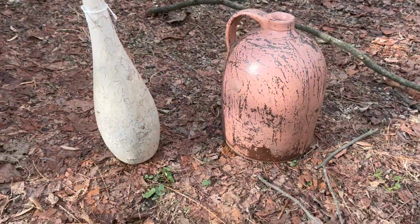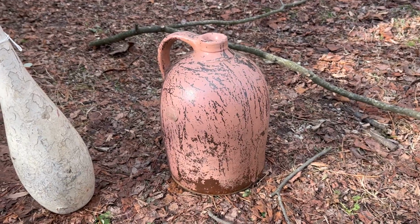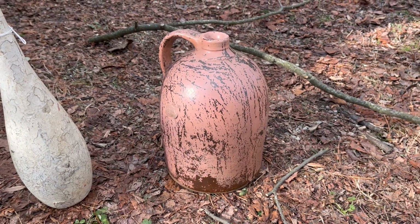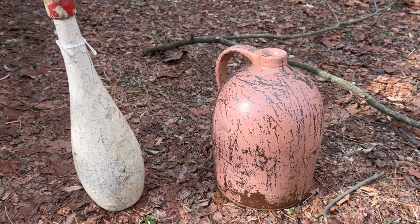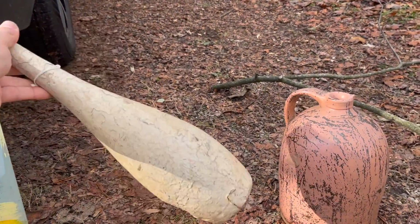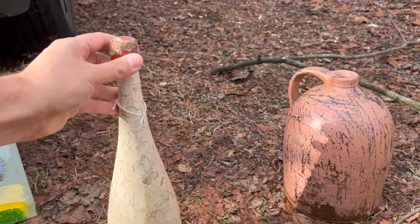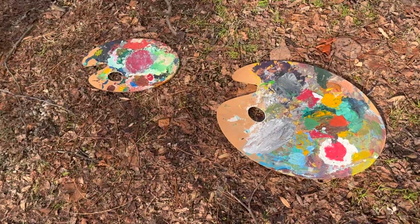I also bought these two things. This was actually my second buy, the painted jug. Just a brown glazed jug from like, I don't know, 1880 or so, but it's kind of neat with the pink paint on it. Pink paint probably dates from the teens to 30s. Also bought this Indian club, as they call them, one of these workout clubs, but just a great surface to that paint.